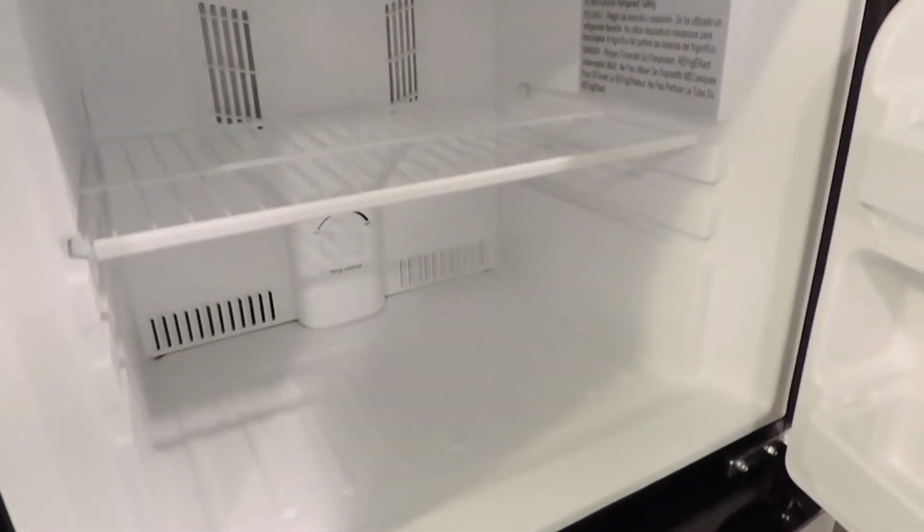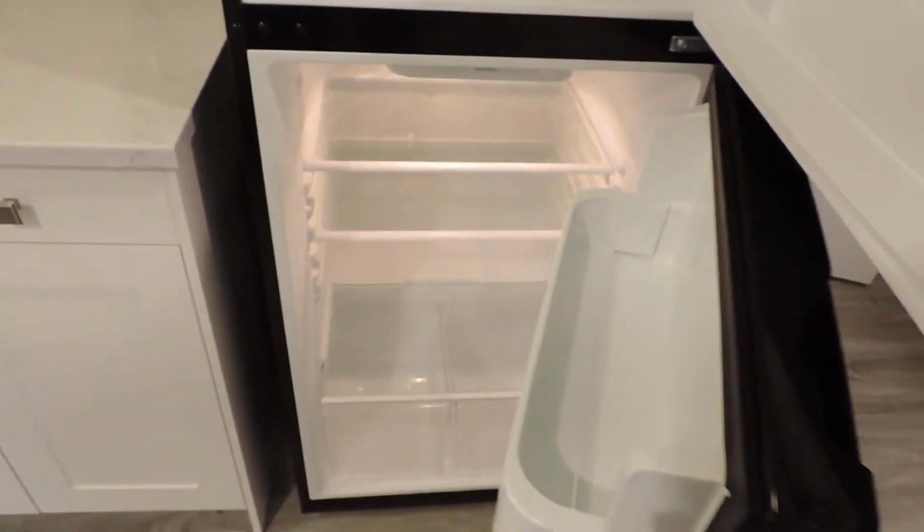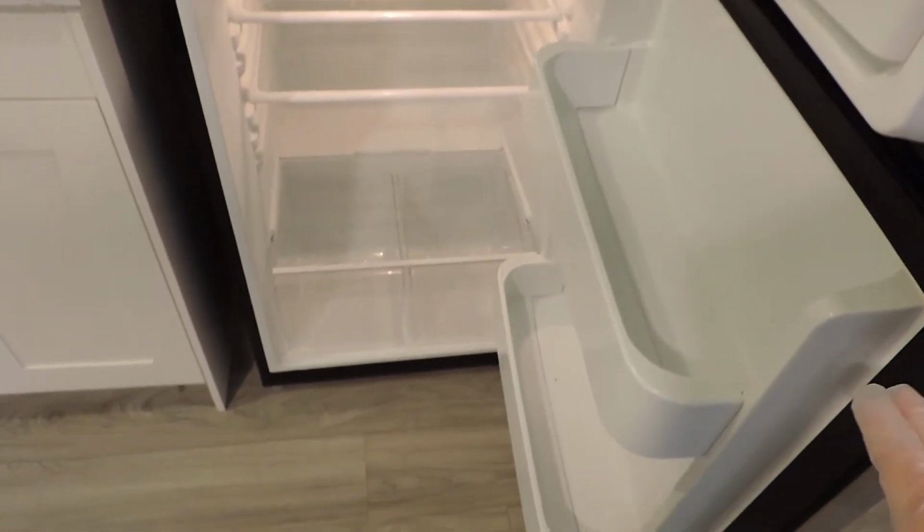That will take us over to the fridge, which is your standard fridge with a freezer on top, shelves, and crisper drawers with shelves on the side, top and bottom.